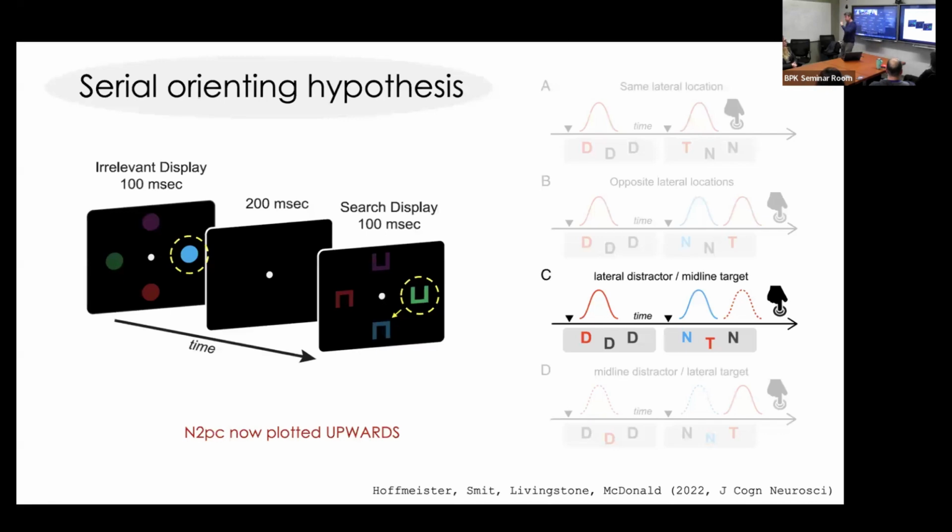That blue target won't elicit an N2PC, even though it's attended, because it's on the vertical meridian. So this will elicit an N2PC. I've indicated that here. The cued non-target presumably will elicit an N2PC. That's this one. The target will be selected, but I've put that activity distribution in a dashed line because we won't see the N2PC to it. In order to see contralateral negativity, we need a lateral target. Okay, so notice here that relative to things that I've grayed out, there is a delay in the target N2PC. It happens after the cued non-target N2PC.